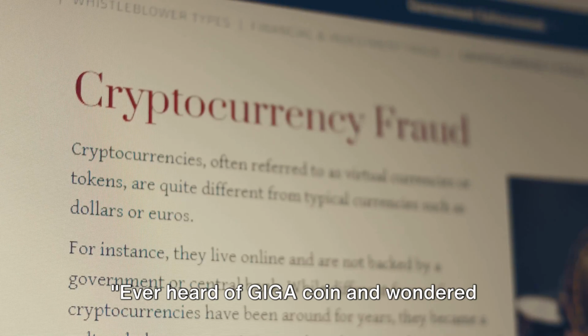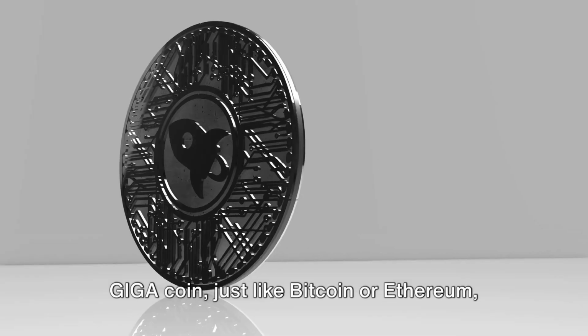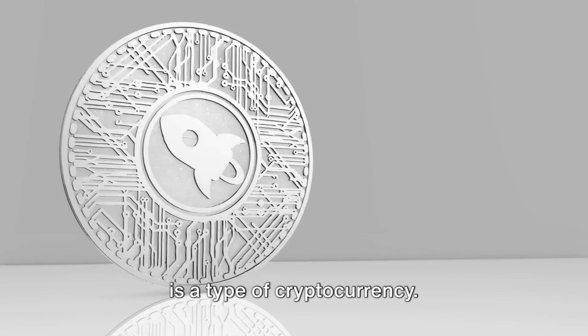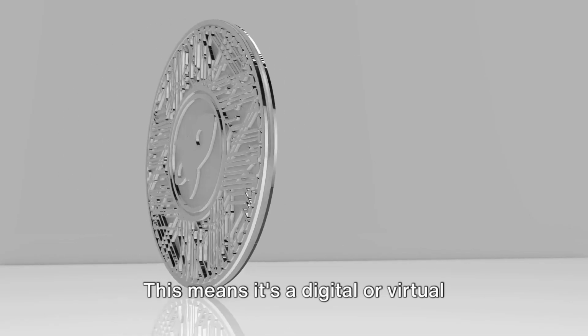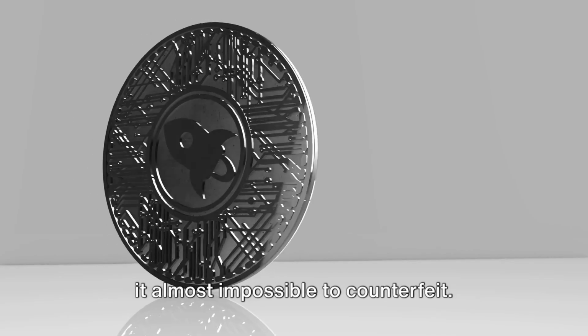Ever heard of GIGA coin and wondered what it is? Well, you're in the right place. GIGA coin, just like Bitcoin or Ethereum, is a type of cryptocurrency. This means it's a digital or virtual currency secured by cryptography, making it almost impossible to counterfeit.